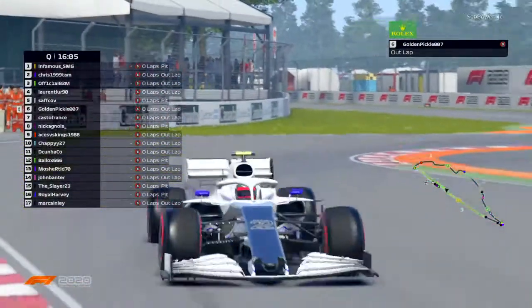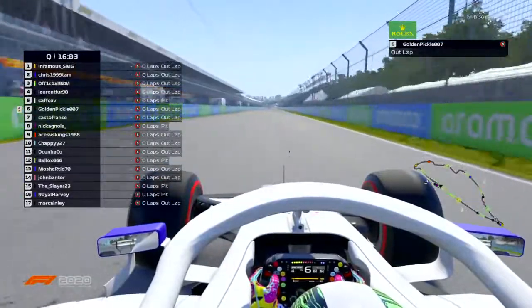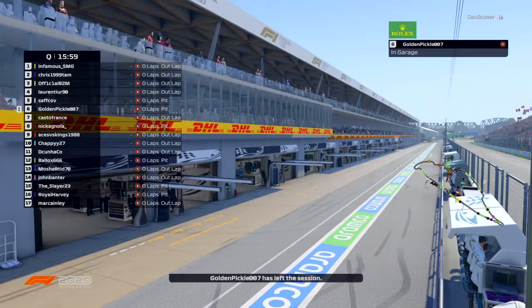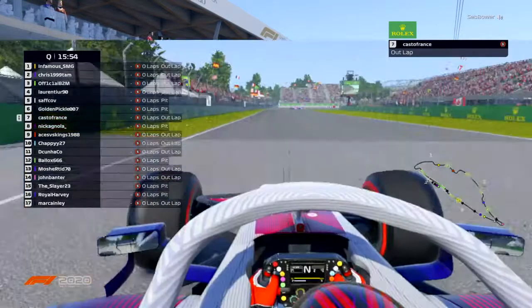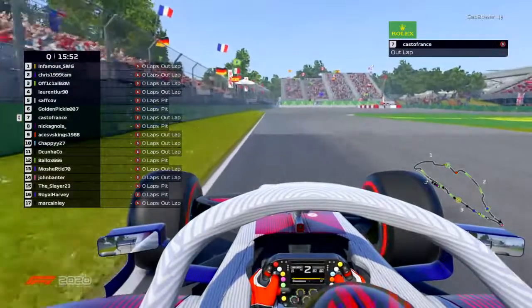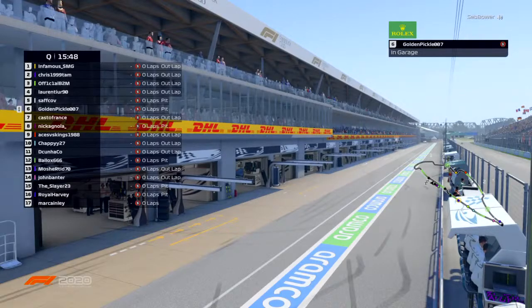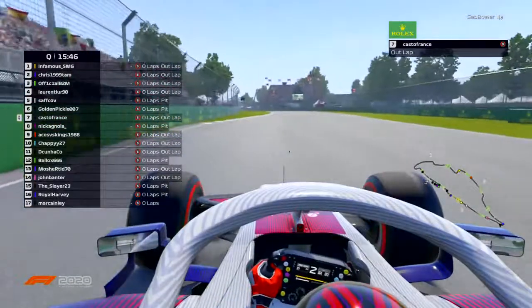Right here, Wall of Champions, right hand side, and then here we go with Golden Pickle. We ride on board. Oh no, we don't. He is out of the session right now. Okay. I have no idea what happened. He is ruled in his pits. Okay. So we just take the next one.